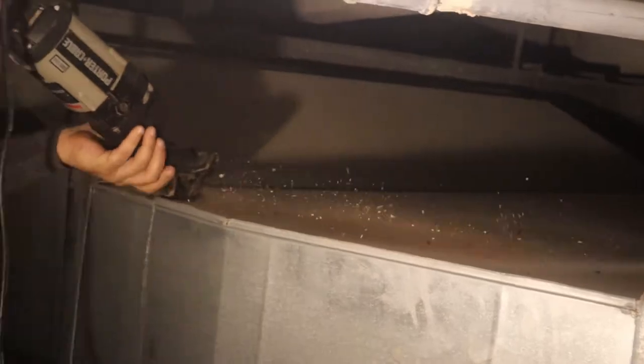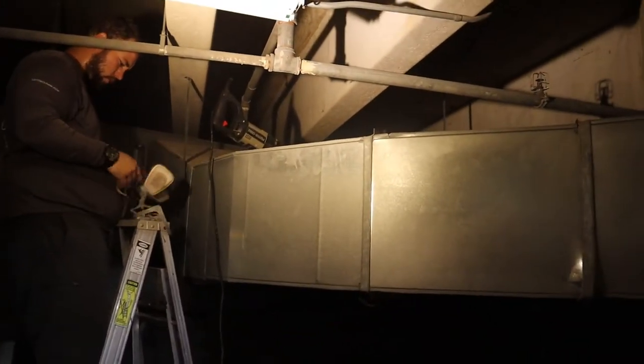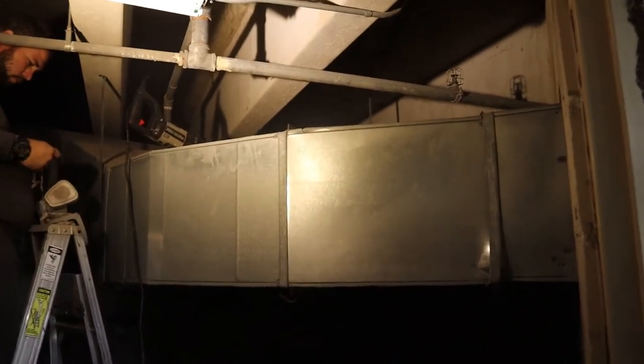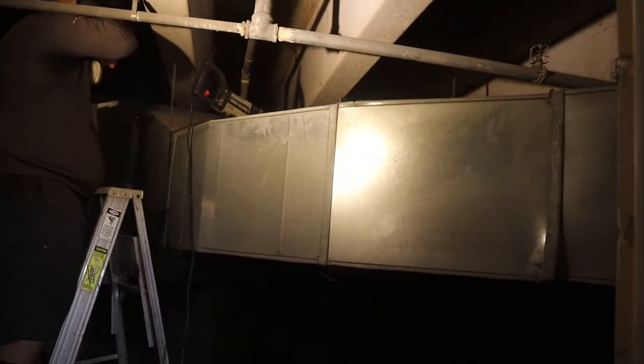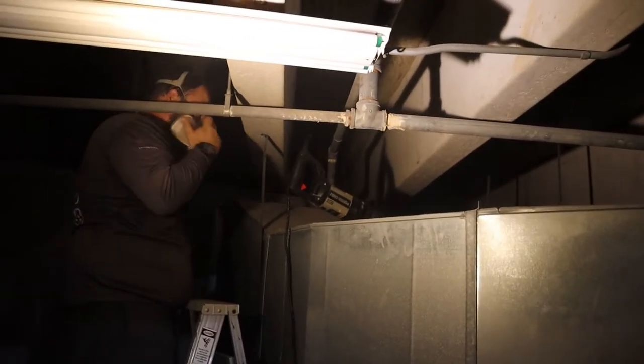Alright, guys, this is the first room we're working on. It's a little dark in here, so we got this spotlight. It looks like we're going to have to cut the first piece off to drop it down, and then we should be able to get it out section by section after that. We've got to put these masks on because it is a whole lot of dust coming out while we're cutting this.